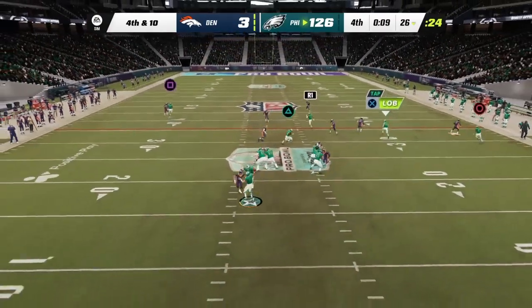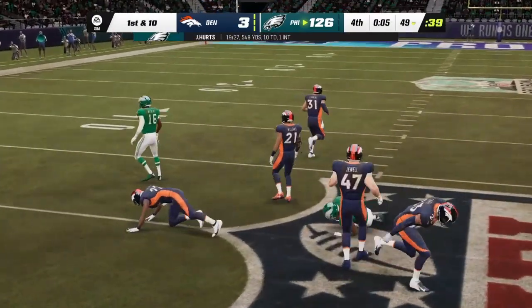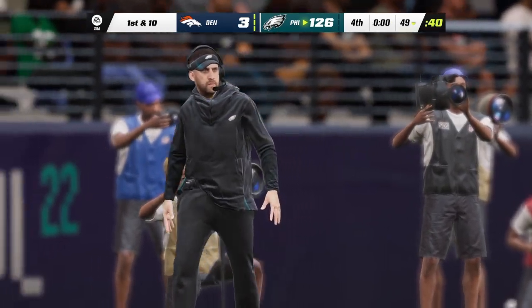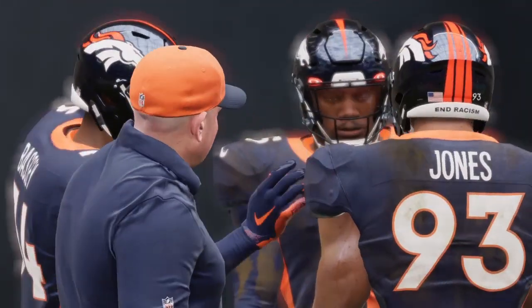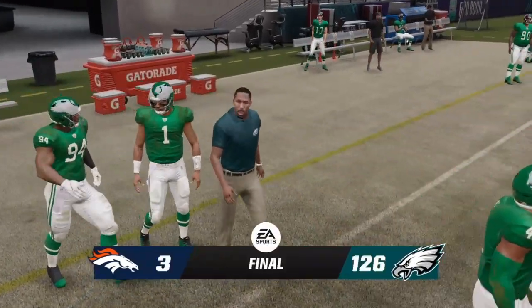Now they'll throw here out of the gun. And they nearly get this all the way to midfield. Mark him down at the 49. Well, fans usually love to see scoring, and there was no shortage of it today. What a dominant showing from an offense that was truly playing at an elite level.